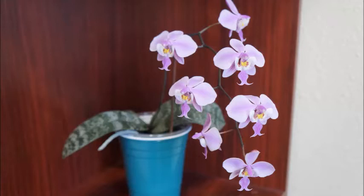Today we're going to take a look at my Phalaenopsis Schilleriana. It's in full bloom and I'm really excited about this, so I want to share this with you.